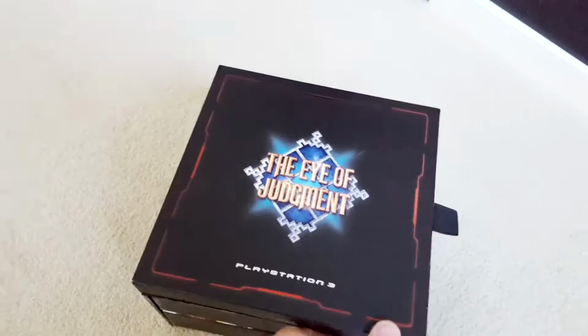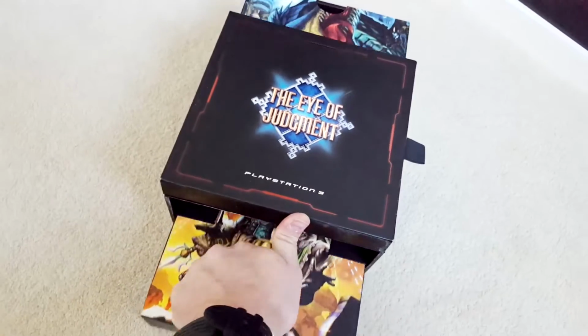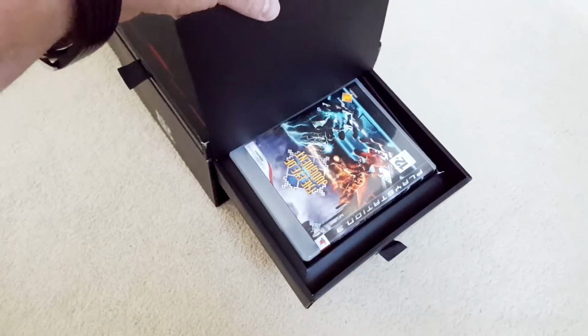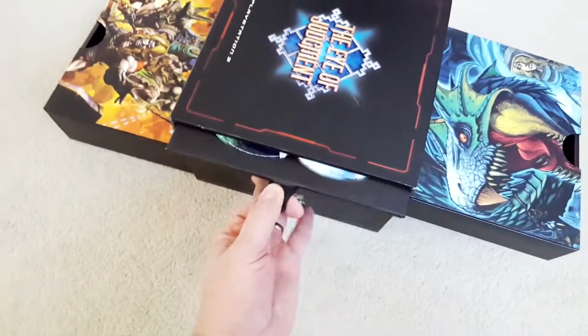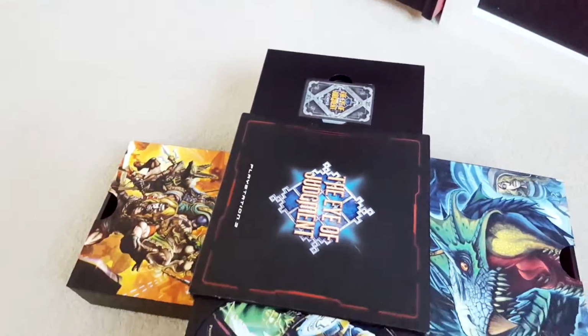This is really awesome. Let's see if I can open up this with one hand. So this is the Eye of Judgment Press Kit. I'm going to try open it with one hand. And basically when you pull that side, the other side opens up. So there's the Eye of Judgment, and then on the other side we've got the game. And this actually opens up as well. And there's press kit and cards.